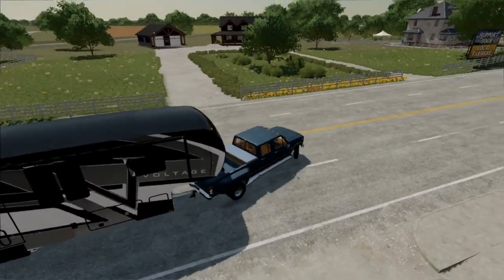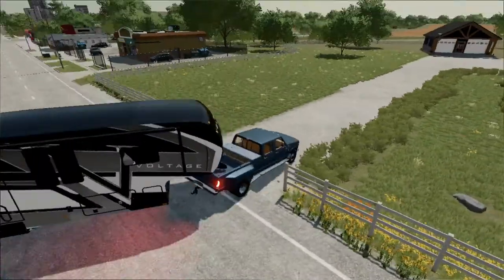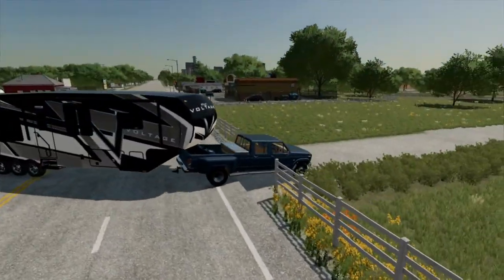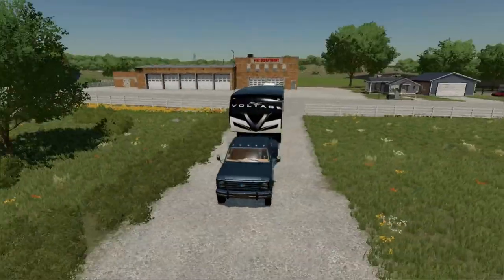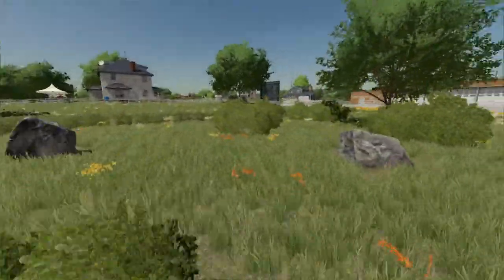You got this little roundabout type thing here. You got some plants inside. A little bit of a drop off into the house. I am going to need to fix that. Let's just look real quick.